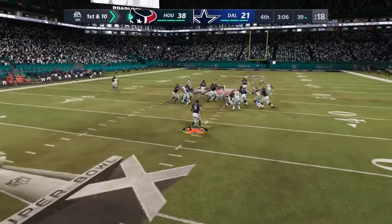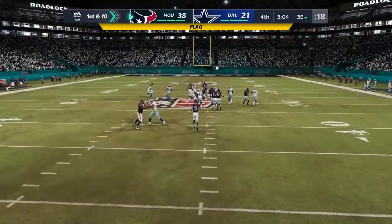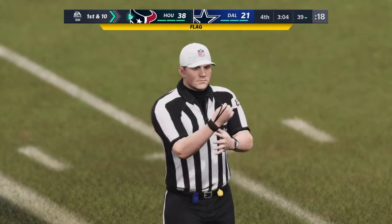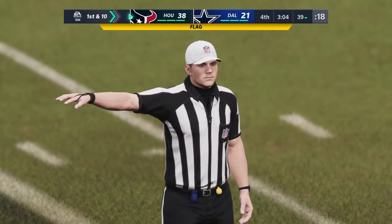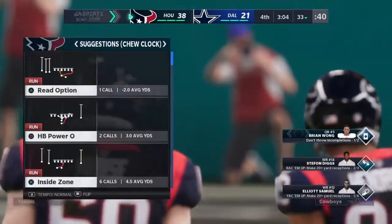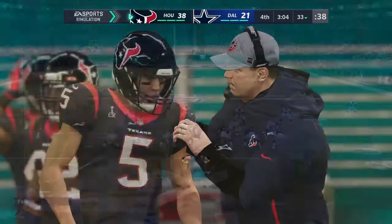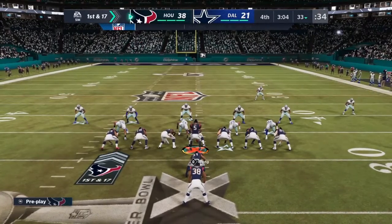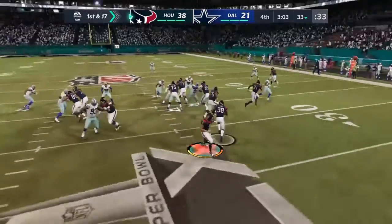They'll try and run some clock here with Penny. And he's going to be taken down here with a penalty flag on the field. Holding, offense. So a decent gain, but all for naught on the penalty. It's too bad, isn't it? They were feeling pretty good about it. Only people celebrating? The guys who just gave up that play.